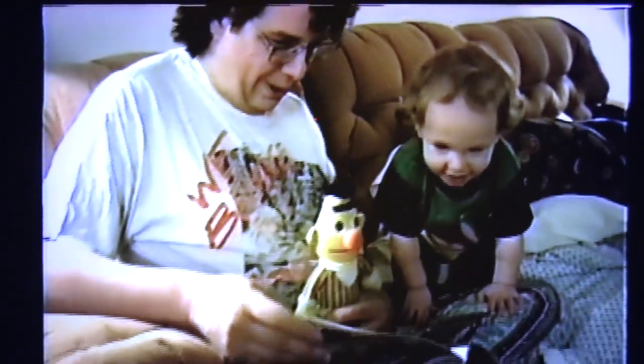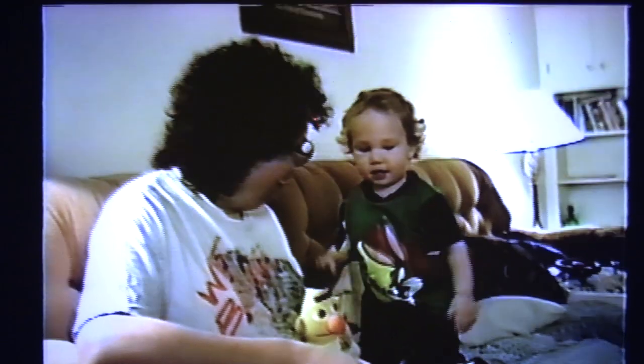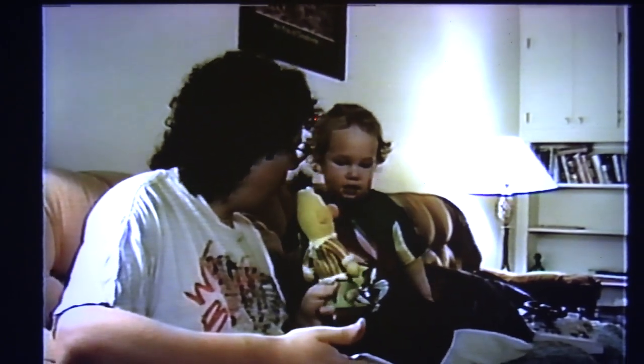Oh, look at those big fingers. Yeah. Look how big they are. Look at Daddy's fingers. No, those are too big to be, but of course it could be small fingers and just a big picture, couldn't it?